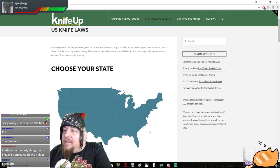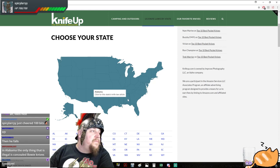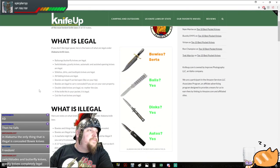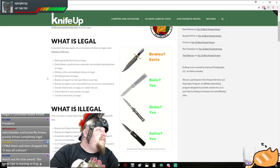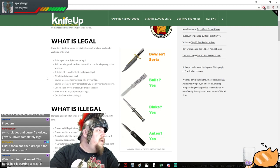Plunder, in Alabama, the only thing that is illegal is concealed Bowie knives? Well, let's check her out. What is legal? Balisong or butterfly knives, switchblades, gravity knives, automatic and assisted opening knives are legal. Stilettos, dirks, and toothpick knives are legal. All folding knives are legal. Bowies are legal if carried open, like on your hip.